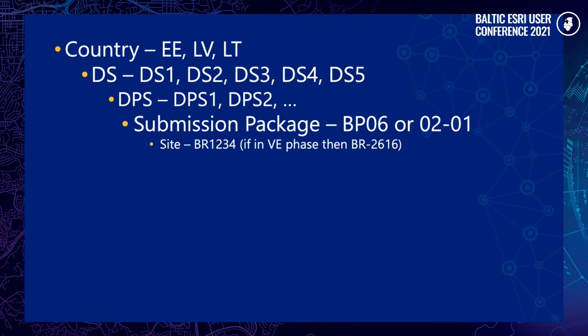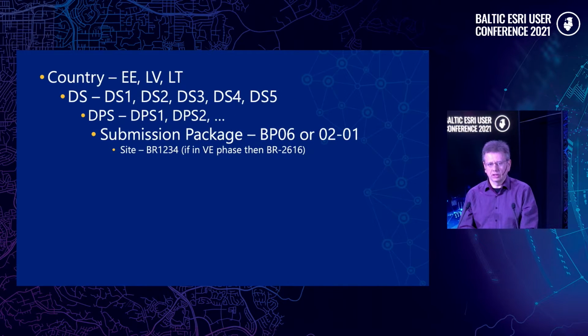About the classification. We have here 5 levels of logic. The highest level is the country level, then comes the design section level, the design priority section level, and the submission package level. What is a submission package? Our designers have design contracts, and they have to deliver certain information at certain times. Very often a submission package is just one object, but sometimes there are, for example, 2 aqueducts and 5 culverts plus some melioration in one package. So we track the information about those packages. And in the small print, we have unique codes assigned to each site. And if it's a value engineering phase, then we use a dash between the 2 textual symbols and the numbers.